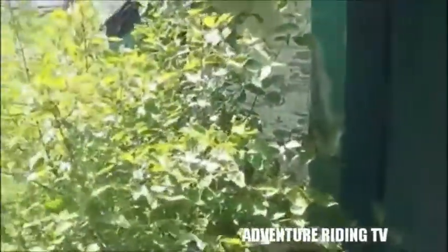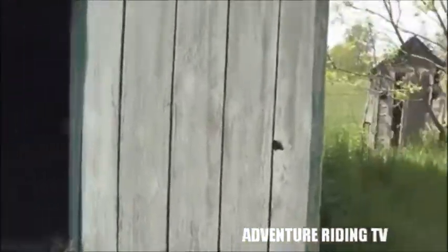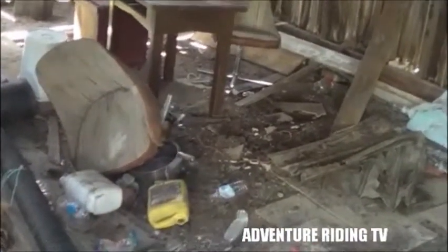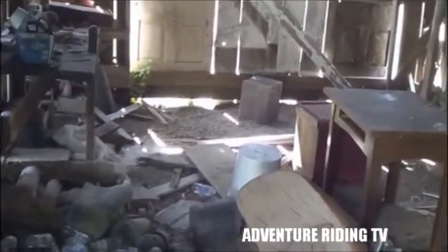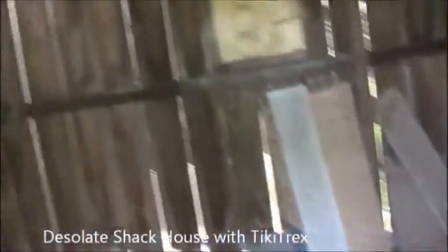Just check out the one shed there. Look at that one there. Well, there's some furniture in here. And a bird flying around there. I don't know if you can see. It's flying in circles up there. Probably protecting the nest. It's okay, buddy. I'm getting out of here.